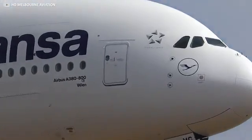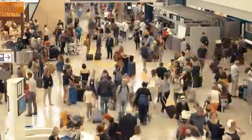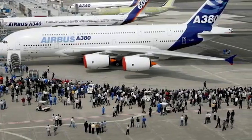The multiple classes of luxury are all thanks to the size of the A380, Airbus's answer to growing numbers of traffic in and around airports. Moving more passengers in one plane consequently results in fewer planes congesting the system.